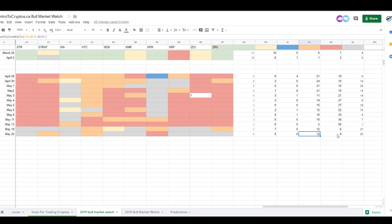12 of them are near fails, 9 are fails, and 25 are neutral. So the altcoins overall are still not turned to a full bull market yet. We'll observe those over time.